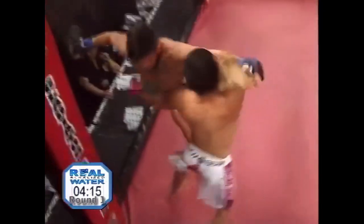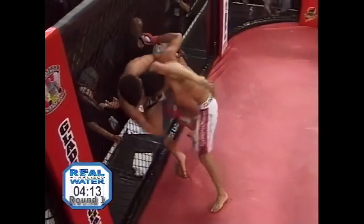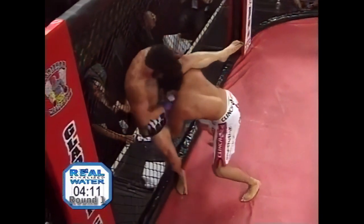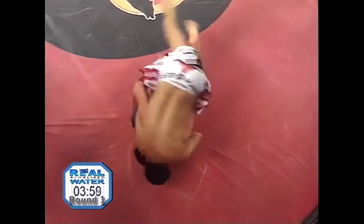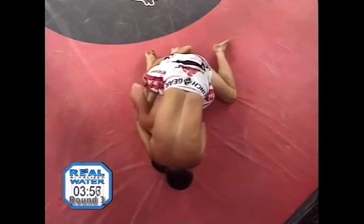You can see McCall working back to his feet, although he leaves a leg behind. He does not want to be in this position, although with his leg in the position he is, he might be comfortable falling back there. See if he thinks about a triangle or an armbar. How about that? Amazing transition by De Silva. Wow. The speed that he can take your back is unbelievable.